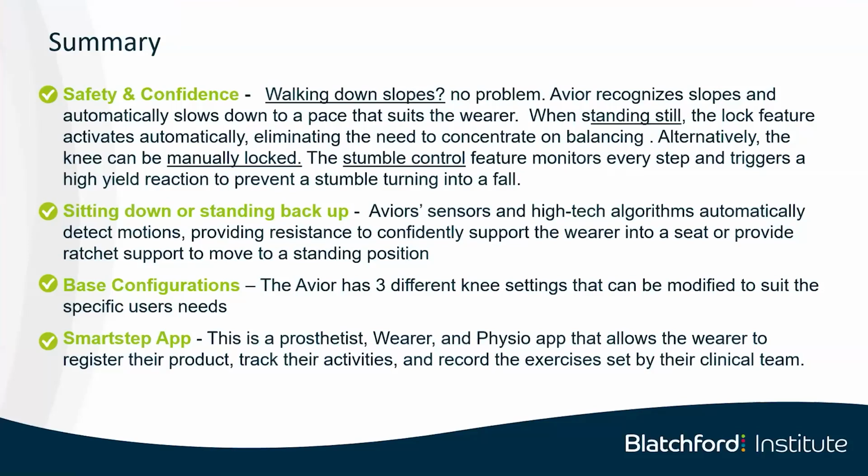We have 3 basic configurations: lock, which is SACH, lock free, weight activated knee, and then yielding, typical K3. And then you can actually fine tune each setting for the patients. And then Smart Step is available for everything, which allows the prosthetist, the wearer, the physiotherapist, all to talk about the same event. Okay, it removes any misconception about what's happening. We can track the activities the patient's doing. We can also send them requests to complete questionnaires or do data for us.